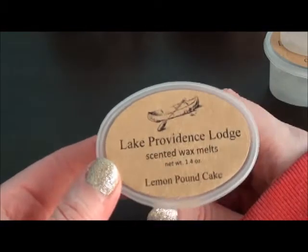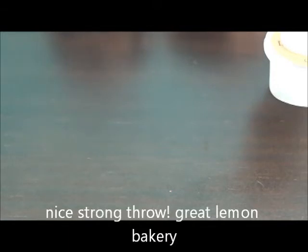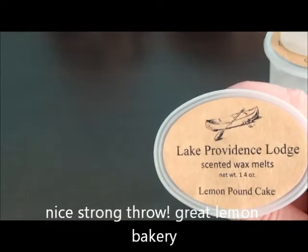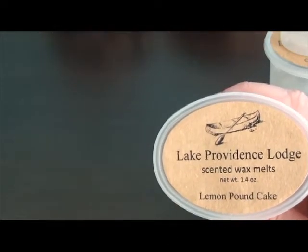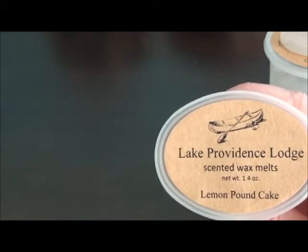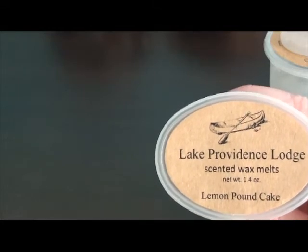Okay, so from Lake Providence Lodge, I did lemon pound cake, and I'm actually going to put a notation below because I have this one on now. I had it on yesterday, but I had some other lemon scents going, so it wasn't distinctive. It was too hard to smell. So I just have that one on now, and I'll put a notation about how it's doing down below because I just turned it on a little bit ago.